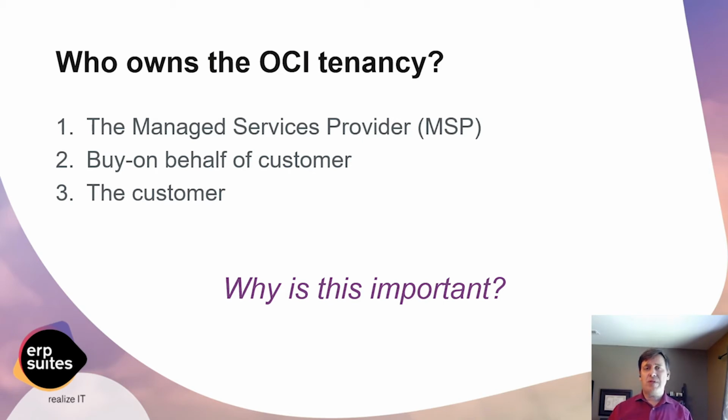The second scenario, and this is much more common with MSPs, is something called buy on behalf of customer. So again, the MSP is contracting directly with Oracle for that tenancy, but it's identified up front, this tenancy is for Acme Corporation. So in that scenario, there is a linkage between you, the customer, and Oracle. Now, does this scenario qualify you for support rewards?